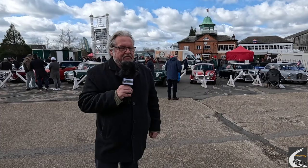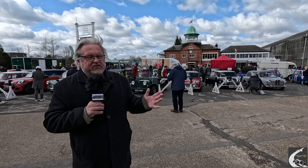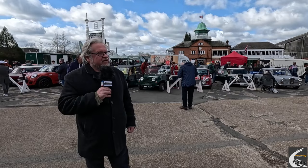Austin Morris, mostly minis, I guess, and they do have a connection with Brooklands, obviously racing in the Brooklands heyday in the 1920s and 30s. You'd often find particularly Austin Sevens racing here on the track where all these minis are now sitting today. So let's enjoy the day.